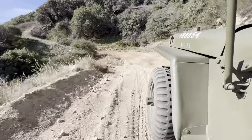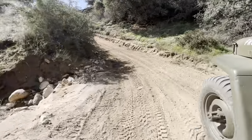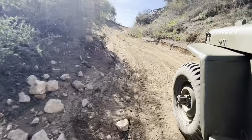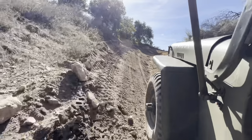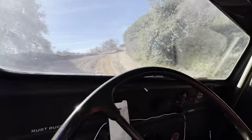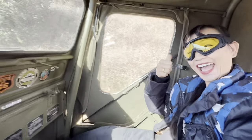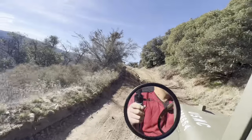Oh, Merry Christmas, by the way. My wife said, what do you want to do today? I go, I want to go on a Jeep trail. And she's like, okay. Sounds good to me.